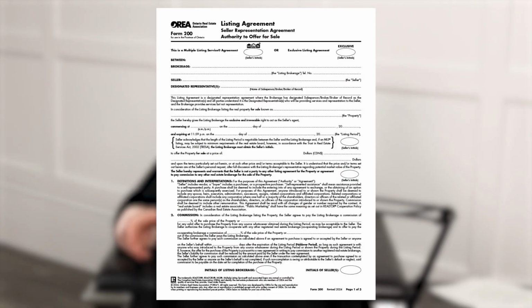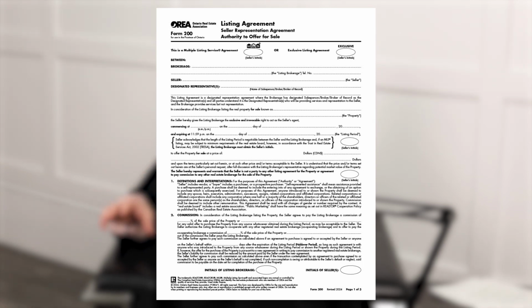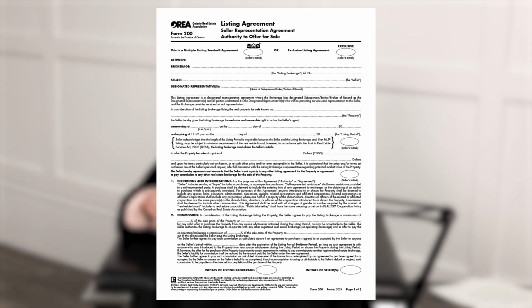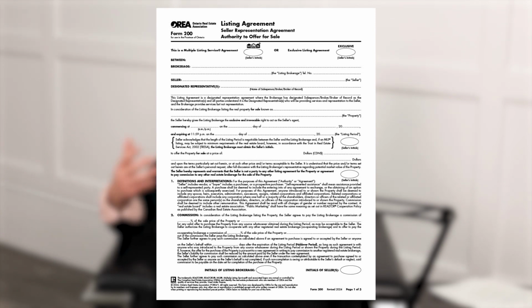So let's talk about the listing agreement. This is the OREA Form 200. It's basically the agreement between yourself as the seller and the listing brokerage, which is RE/MAX Escarpment. There's two types of listings that are possible. It can be an exclusive listing through RE/MAX Escarpment and it only goes through the RE/MAX Escarpment portal, or in 99% of the cases, it's an MLS listing that's going to hit the broader market, hit realtor.ca and whatnot.